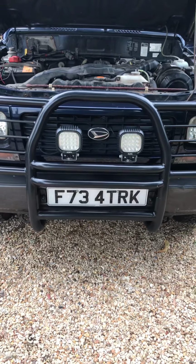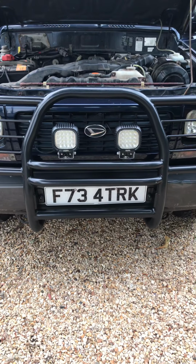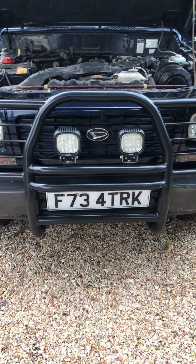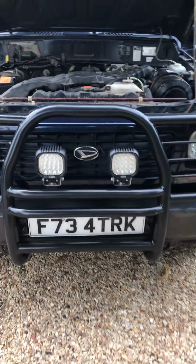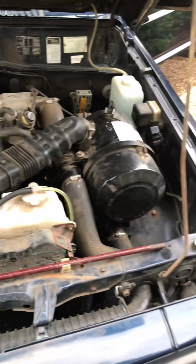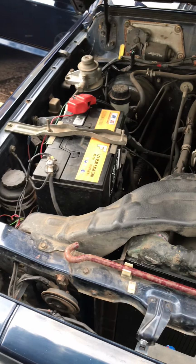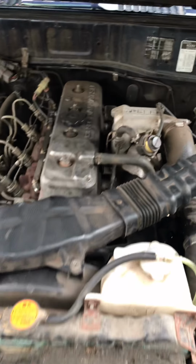This is a video of my Daihatsu 4-track Fieldman, which is for sale. It has a private number plate, F734trk. The original registration was a P-reg. It's done nearly 78,000 miles.